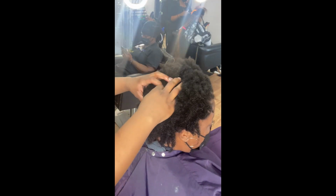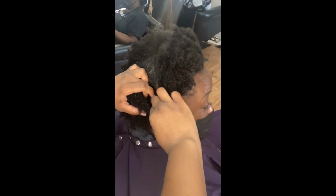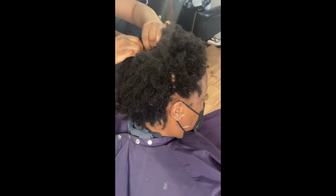And that's just me sitting underneath the dryer for a little bit before she went back and rinsed out the product. So she's applying this leave-in conditioner. It's natural coconut milk leave-in conditioner all throughout my hair. Do you see the texture? Look at the texture of my hair. For all of you doubters out there, I do have 4C hair, and here she's just parting my hair and sectioning into 4 sections so that she can work in sections.